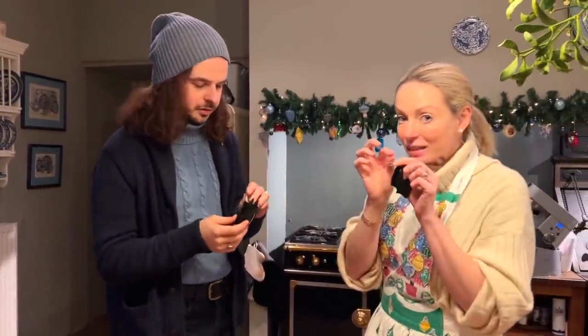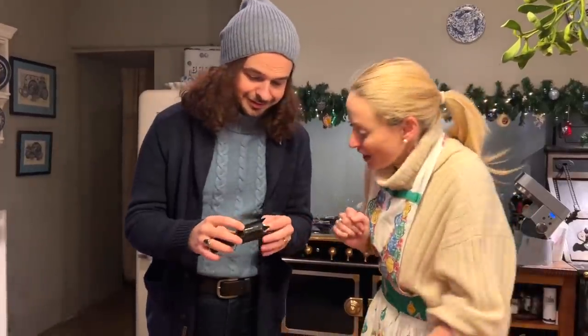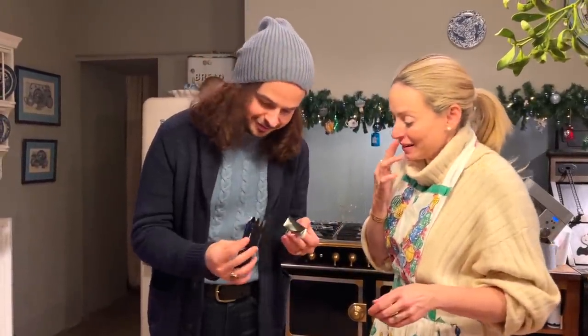So the things we added to the ones from yesterday. It makes a popping sound. Yeah, it's a little fireworks. It's a tiny bit of gunpowder in there, not much. Not enough to burn down the chateau.